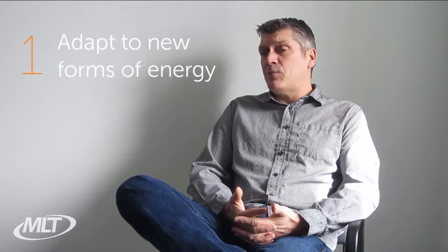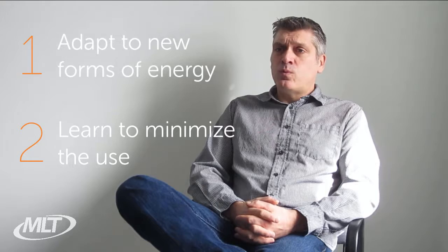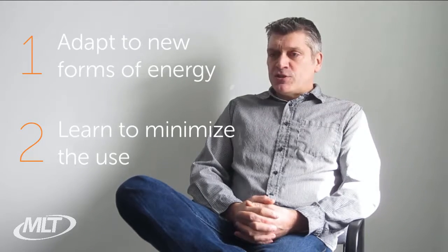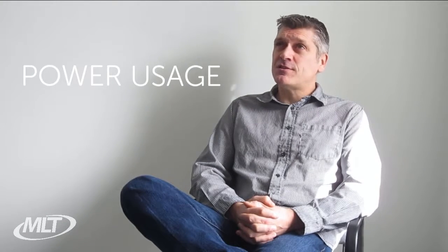For one thing, we have to adapt to new forms of energy, and the other thing we have to do is learn to minimize the use. And this is one place we're focusing right now. Traditionally, there's a KPI that, in the last, I would say, 5 to 10 years, as data centers became more and more prominent around the world, the need to reduce energy became felt, so the industry came up with this key performance indicator, which is PUE, which stands for Power Usage Effectiveness.